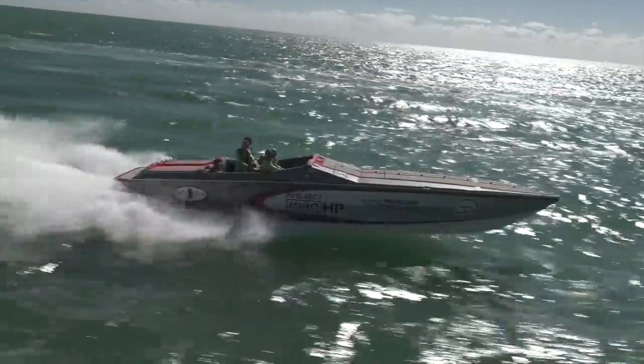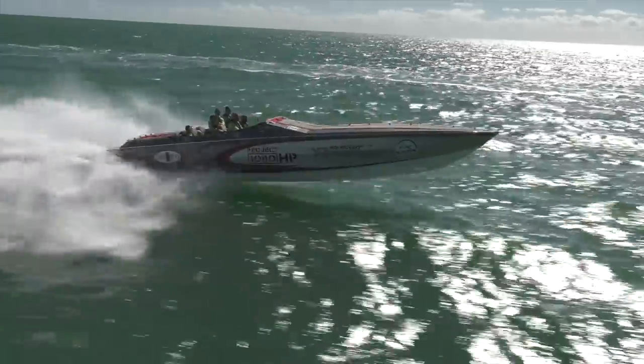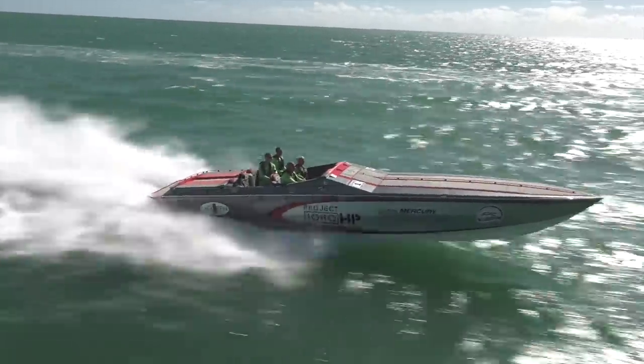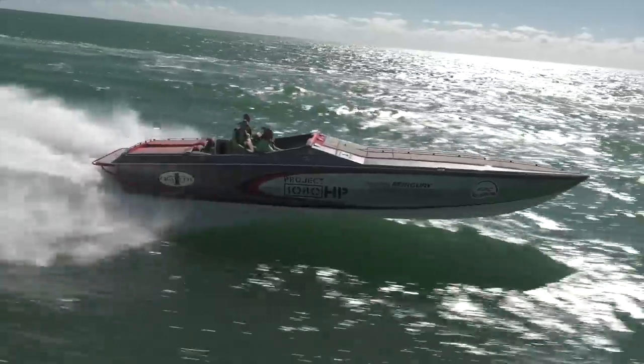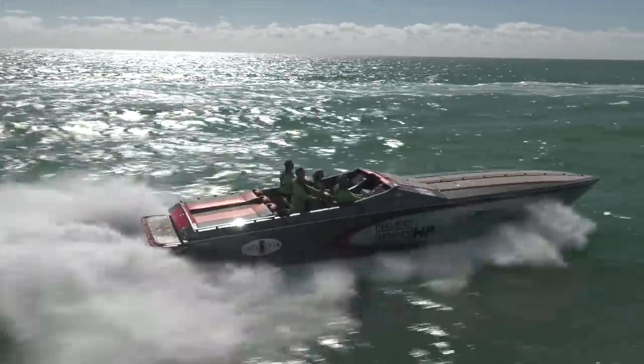And it looks like that's exactly what's happening today as we take our friends on board for this little offshore romp just off the coast of Marathon. Now, you guys can't see the smile on my face, but I can assure you that I am grinning from ear to ear, being now the first time that I've had a chance to run the Project 1080 down here in the Florida Keys.